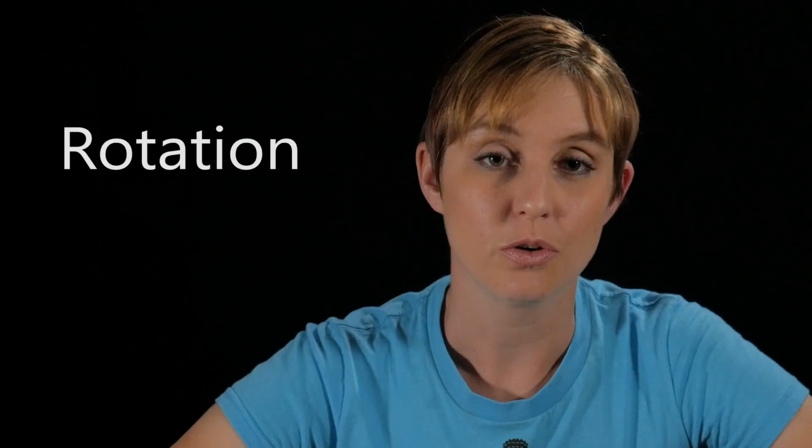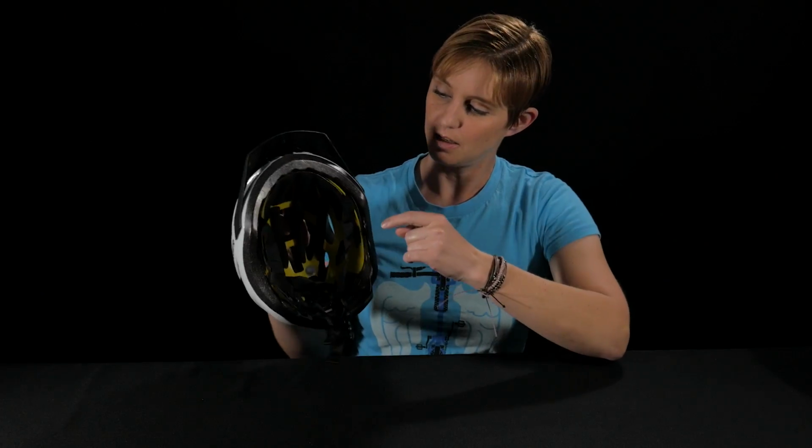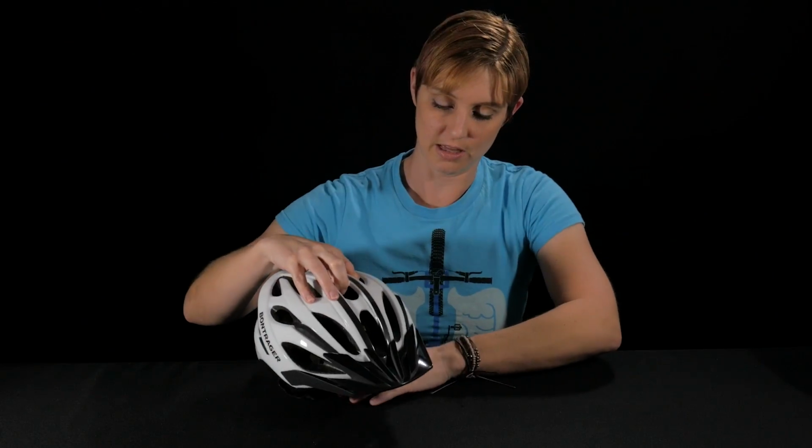So when we look at the mid-grade helmets, what we're looking at is the addition of rotation protection. So the most commonly available version of that, and what everybody will recognize, is the MIPS system. So you'll notice the little yellow sticker on the side and the yellow cage on the inside of the helmet. MIPS is actually a third-party company that supplies the protection system to helmet manufacturers.